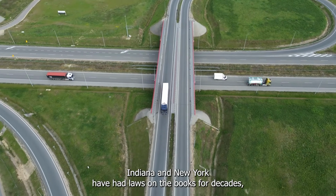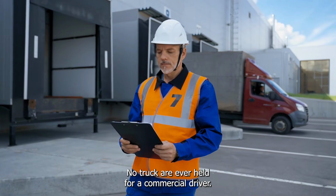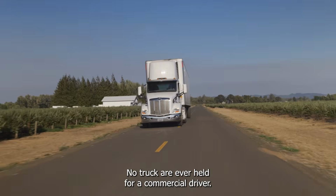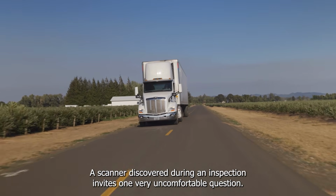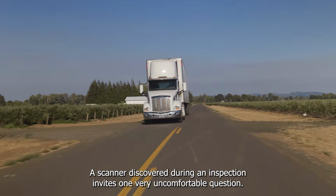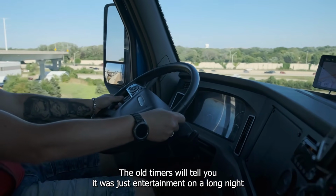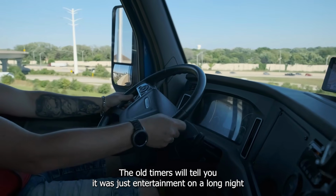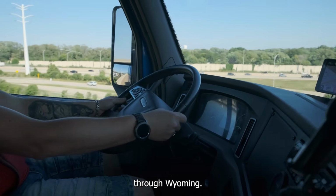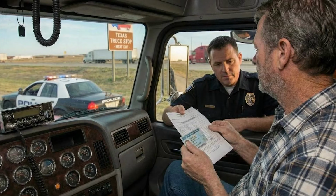Indiana and New York have had laws on the books for decades, and several others require permits no trucker ever held. For a commercial driver, a scanner discovered during an inspection invites one very uncomfortable question. What exactly were you planning to do with this? The old-timers will tell you it was just entertainment on a long night through Wyoming. The law never quite believed them, and the officer standing at your window won't either.